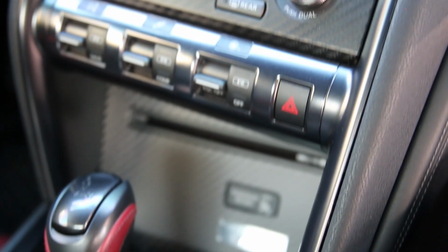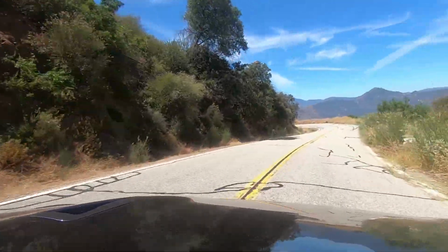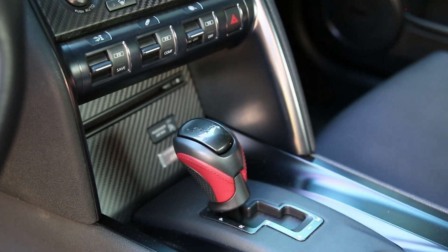You have one for the transmission, you have one for the suspension, and then one for the traction control. You can adjust them all independently. So they all have 3 different modes. For the suspension, you have race, normal, and comfort. And for the transmission, you have race, normal, and save.